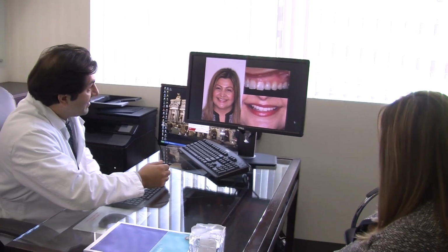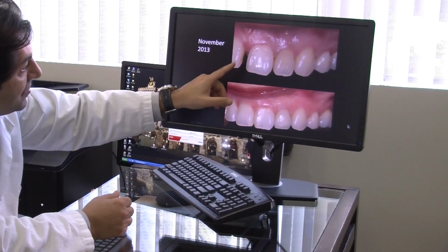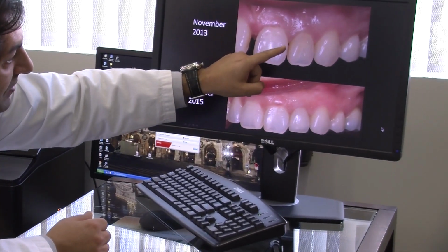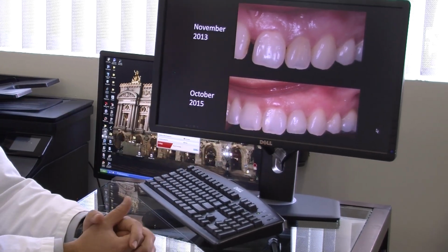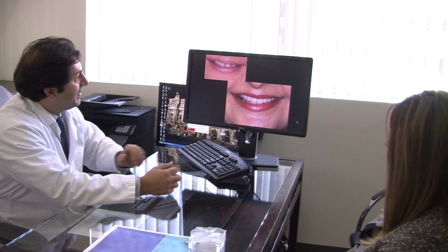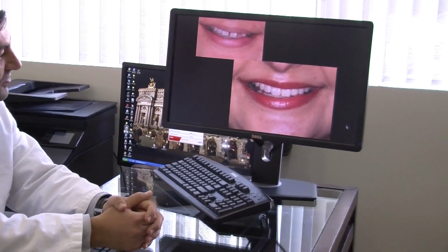And here's the before and the after profile. Again, you see how much of a diastema or gap you had, and that's completely closed here. Actually, preoperatively, there was a little bit of a black triangle, and it looks better in the final result than it did when we first started. And then here's your smile before on the top left, and after on the bottom.